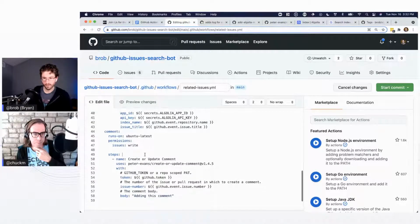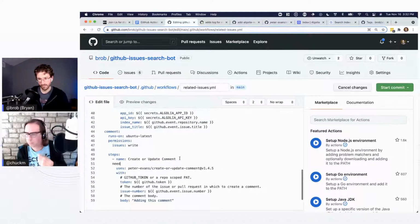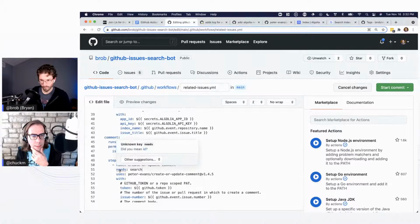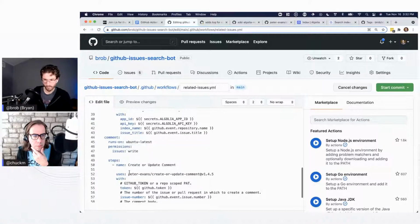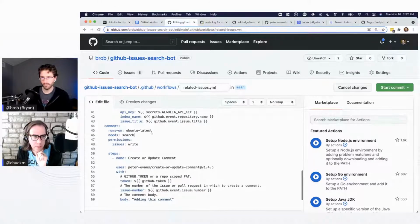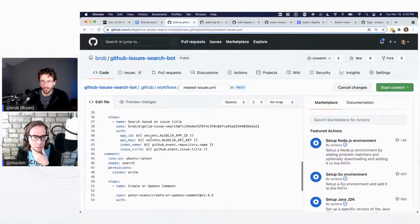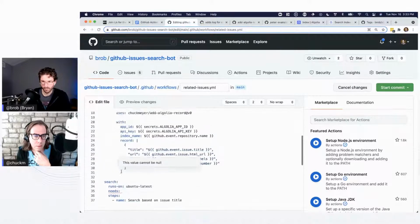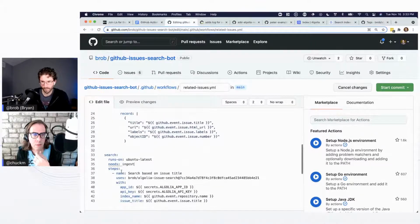All right. So needs, and this is called search. I think needs is at a job level. Maybe not. I'm trying to remember. Let me see. I was in steps. I didn't mean to be in steps. You're absolutely right. I thought I was in the job level. So comment needs search. Search needs ingest. Is that what we called it? Yes. For now, search needs ingest.